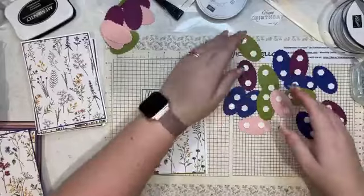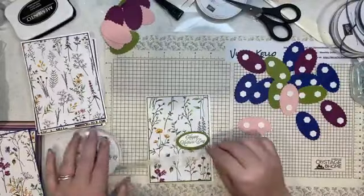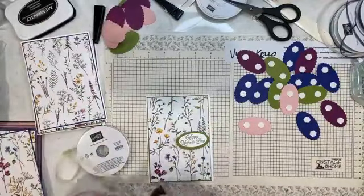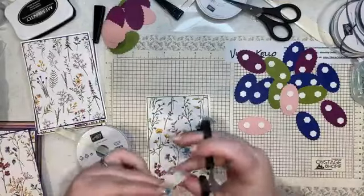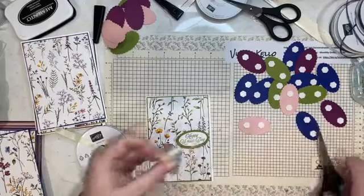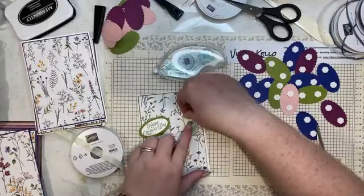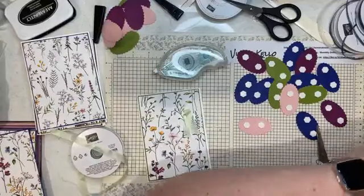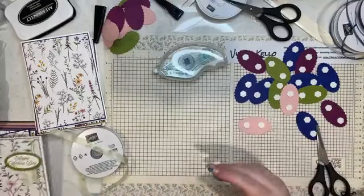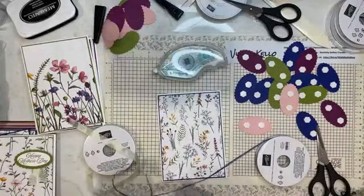Okay, so the green one. I think, where am I going to? Good. There's one. And this Starry Night, I think this is going to have to be a bow.